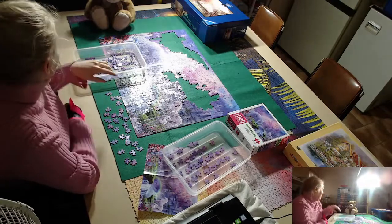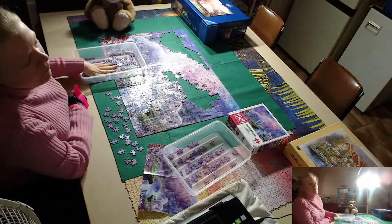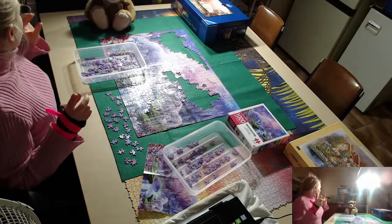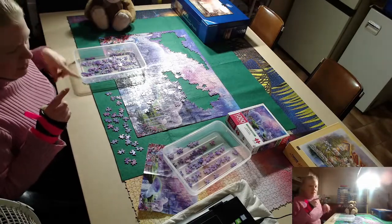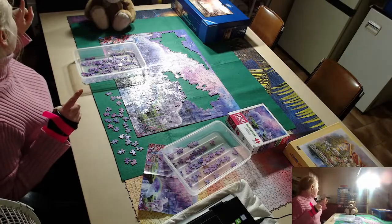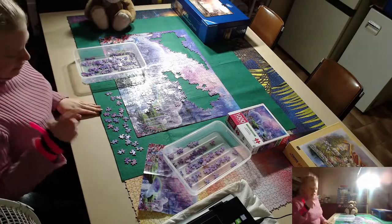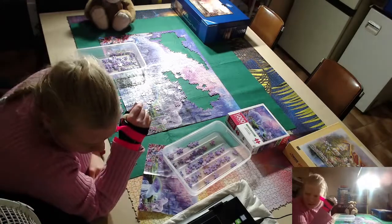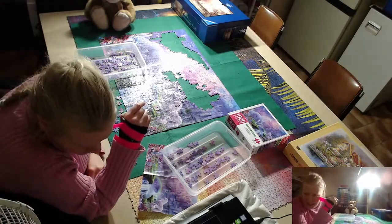And then, I want to go back to doing the 40,320 piece Ravensburger Making Mickey Magic and the 18,000 piece one that you see under here. So yeah, I look forward to getting it done eventually.